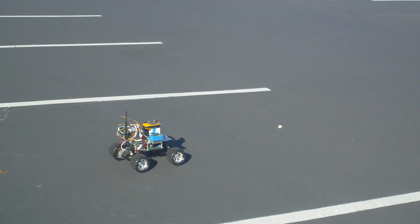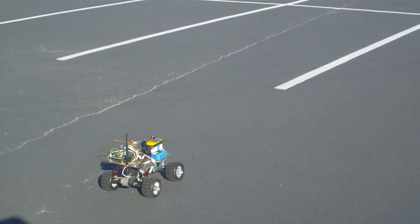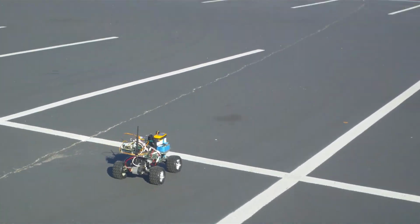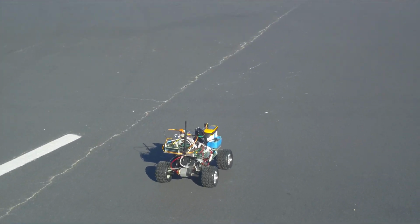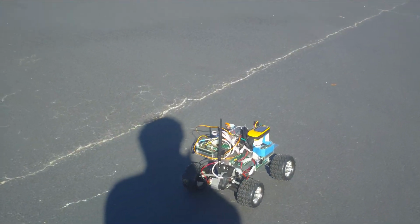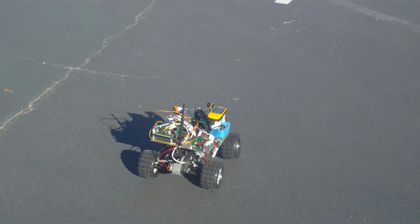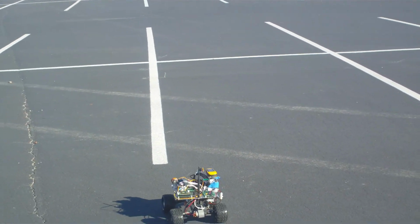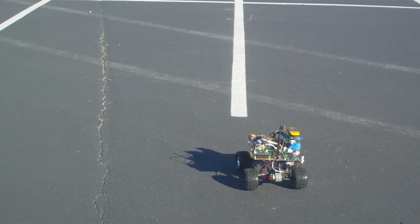Now the Ferris middleware has been modified so that it records the GPS coordinates, the raw GPS data that's coming in. So we should be able to analyze that. It seems to be approaching the next waypoint, which is why it's running so slowly. See, the next waypoint is just about one parking length ahead. So here, the third waypoint has been reached.